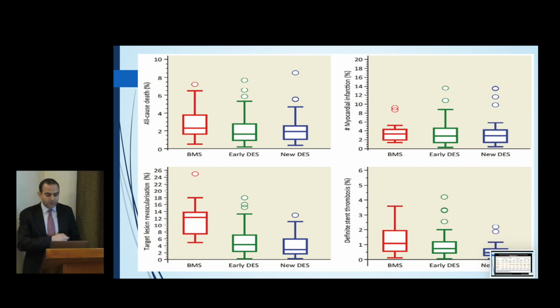We can see here a table comparing the bare metal stents, first generation drug-eluting stents and second generation drug-eluting stents in all outcomes: death, myocardial infarction, TLR, target lesion revascularization, and definite stent thrombosis. We can see that the second generation drug-eluting stents, in the blue, do much better than the first generation stents.